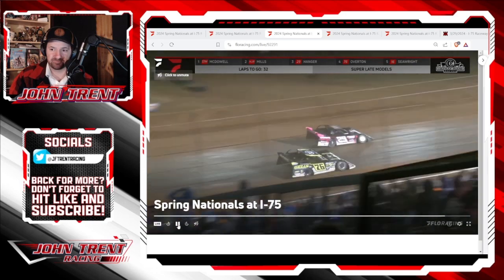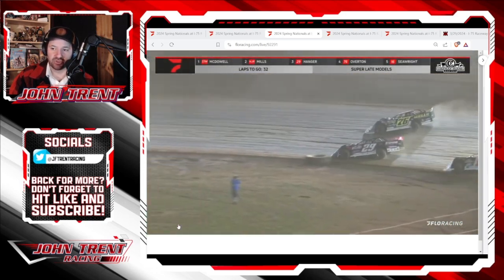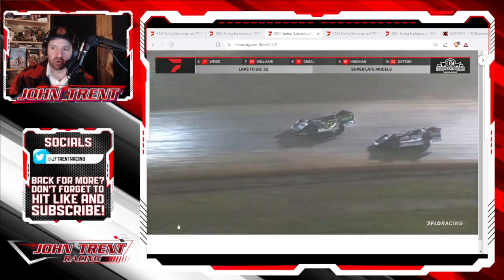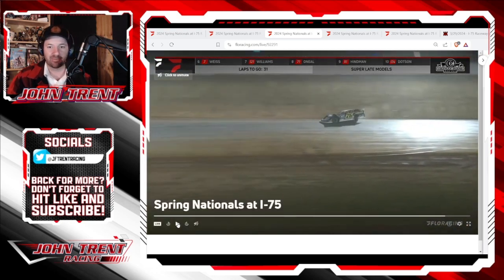Let's take a look. So he just kind of really just sends it in there into 1 and 2, and then just motors past him coming out of 2 and on to the backstretch, and he would claim that 3rd spot.